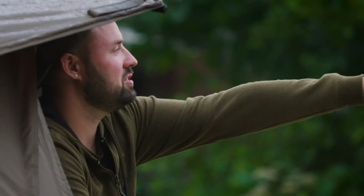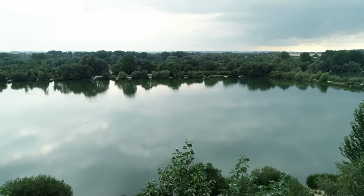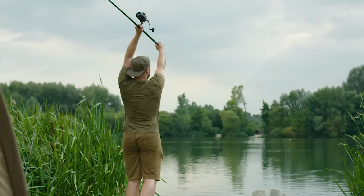Oh, fish. Straight over the spot. Margaret has produced a bosher. Well, I've decided to switch over to a bunch of maggots as a hook bait. This particular lake over the years has seen a lot of them, and the fish are naturally attracted to them. I need a bite. This one's going to get me out of jail, hopefully.